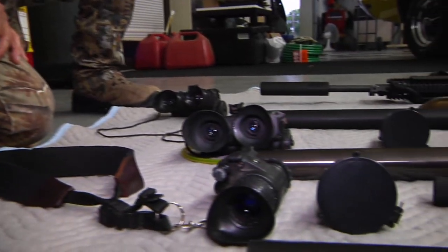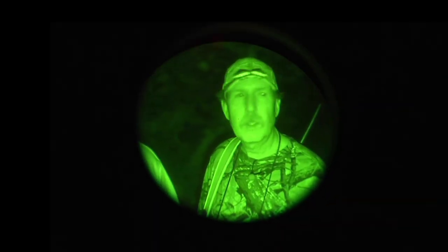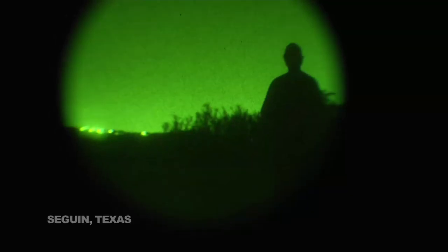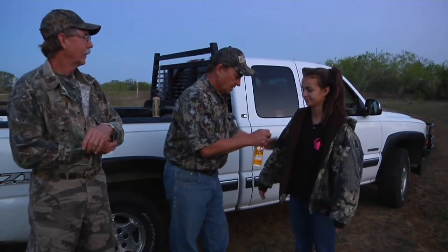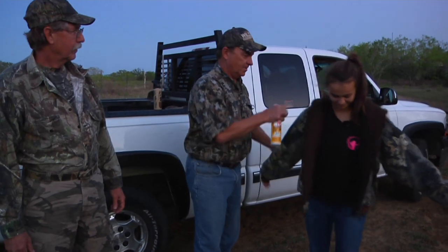She's going to need to take a nap because we're changing gears, and we're going to get with a buddy of mine, Randy. And Randy does some night hog hunts, and we're going to go out tonight and see if we can get her real close to a hog and put him to sleep once and for all. Very good.